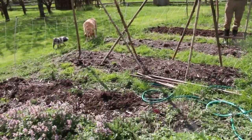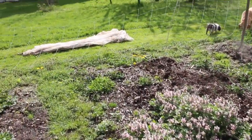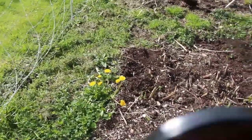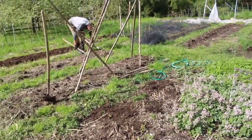Okay, so I know it's going to look ugly, but the asparagus, which is getting eaten by the deer, needs to be covered with remay, floating row cover. So I'm going to do that right now.